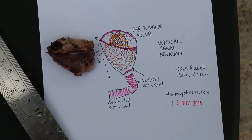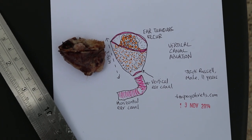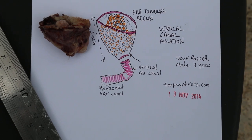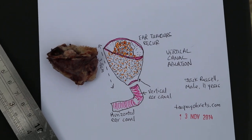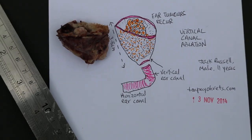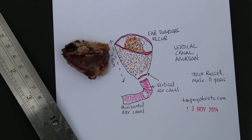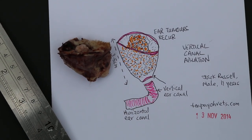So instead of removing just the tumour, the advice was vertical ear canal resection, ablation, and in most cases, if only the cartilage of the ear canal is affected, then there should be no recurrence again. But many owners are not really keen on vertical ear canal ablation, and so when the tumour recurs, then they don't mind doing it.